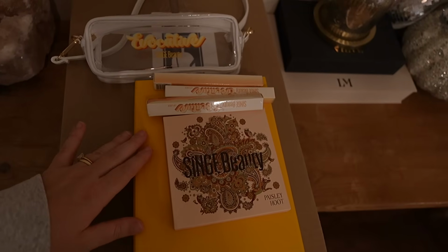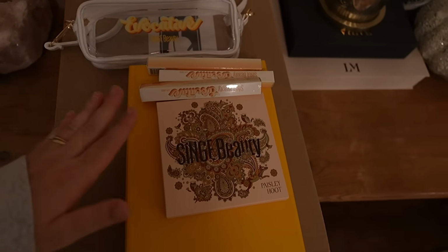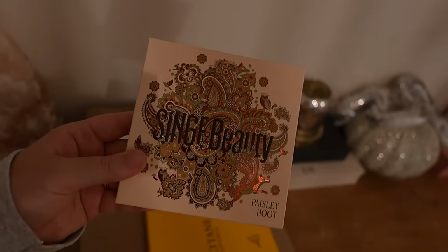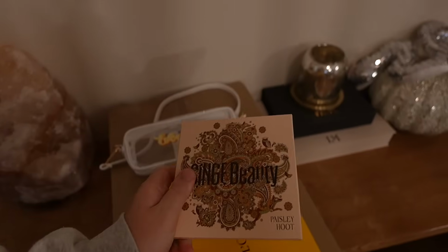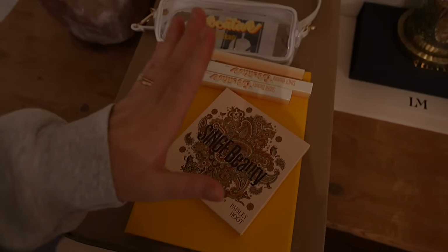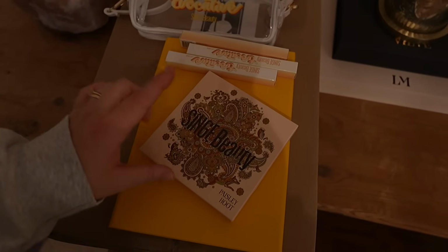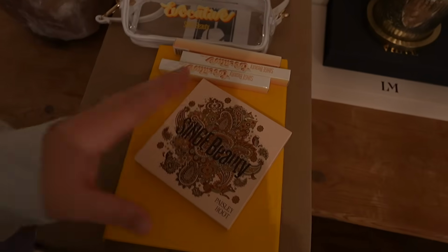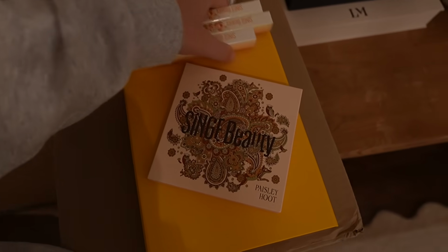I do have a couple new PR packages to show you though. So I thought I would go ahead and do that now, starting off with this one from Singe Beauty. This is the Paisley Hoot palette. This palette is so gorgeous. I'll show you that in just a second. This is my first time ever getting PR from Singe. I did receive the previous palette at the Creators and Friends trip, which was kind of PR, but they sent me this launch, which was so exciting.